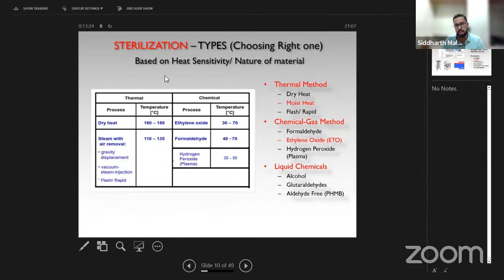Now, sterilization, choosing the right one based on heat sensitivity. Important is moist heat, which is basically called the autoclaving cycle. It works at a temperature of 110 to 135 degrees Celsius. This is the temperature at which plastics will probably melt, and that is why heat sensitive instruments are taken into ETO, ethylene oxide, which works at 30 to 70 degrees Celsius only. Inside an ETO, any item can be sterilized. Absolutely no problem is there. The only thing you have to take care of is that linen ideally should not go inside an ETO. Rest, everything can be sterilized inside an ETO.